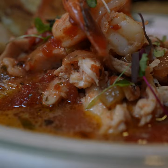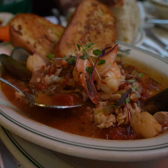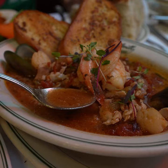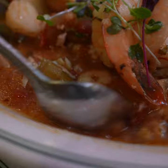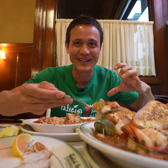We had to try one more version of cioppino, the signature dish of San Francisco. I like how they pile the seafood high. Again, this is totally different from the other versions that we've had. The broth is more see-through. It's not tomato puree, but there's chunks of tomato. There's lots of celery in here. This has been a tour where we've had some amazing cioppino and learned about the history of cioppino in San Francisco. And so this is like bringing it all together in this historic dining destination, Tadich Grill.